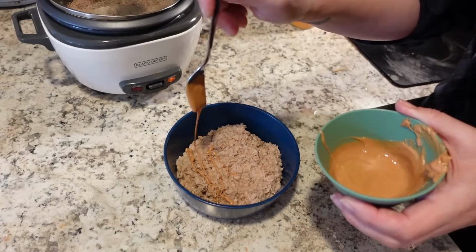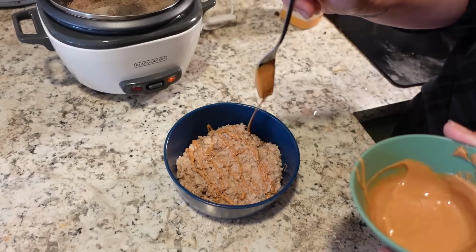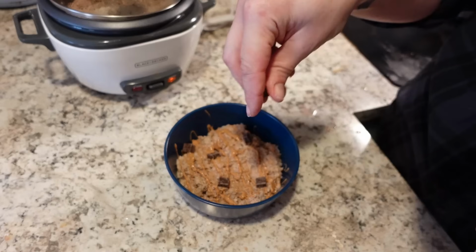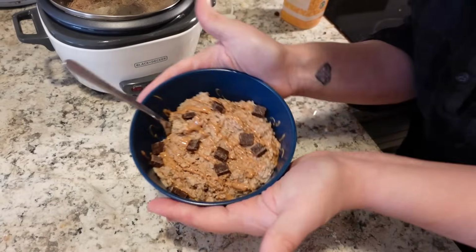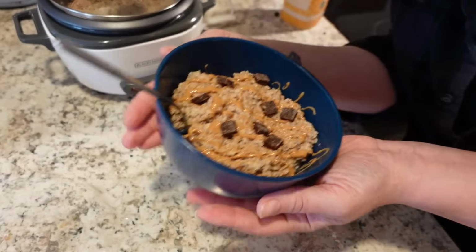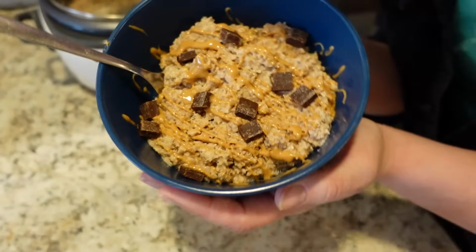And because I'm fancy, I heated up some peanut butter to drizzle on top, and I added some dark chocolate chips on top. And guys, this felt like I was just eating a giant cookie. If you're like a sweets person, especially for breakfast, this will not only fill you up, but it will definitely hit that sweet spot. It was so tasty. It was like I was eating a cake. It was really good.